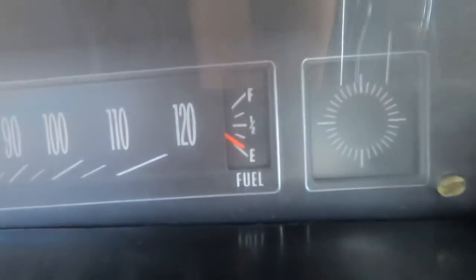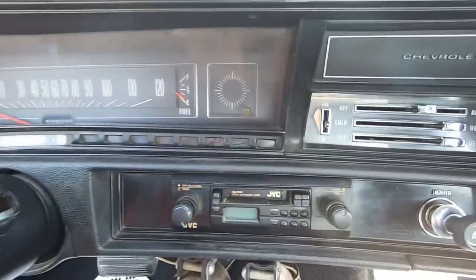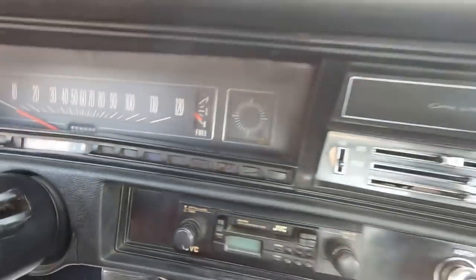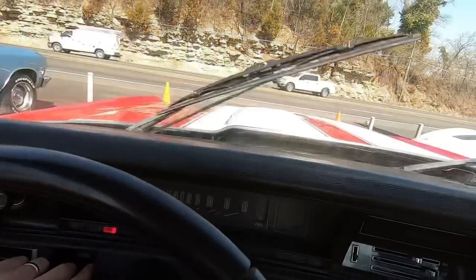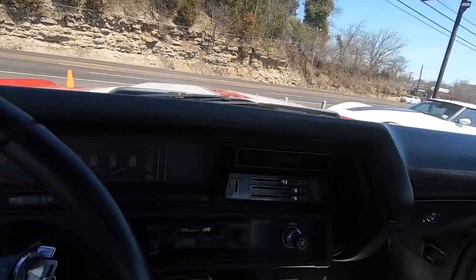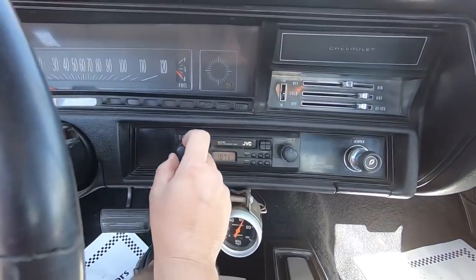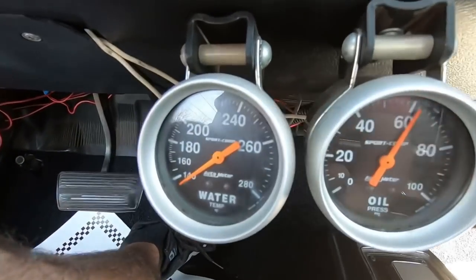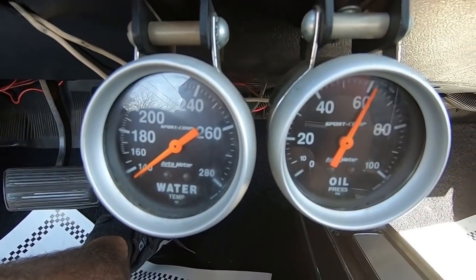100% stopping at the gas station. We are low on gas right now. I can show you the mileage. I can't stand behind it. This is not the original motor. The wipers, they work. Radio, working. Temp gauge is not all the way up yet. We'll be waiting on it.